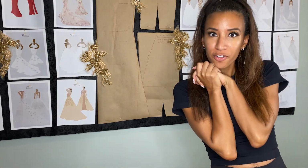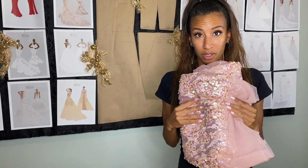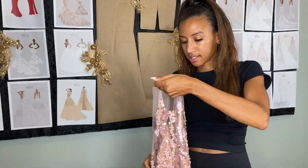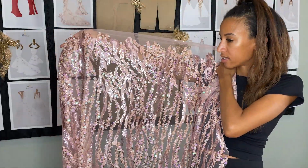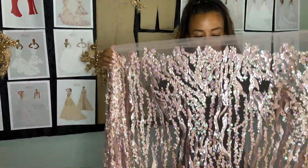So the very first fabric, like I said, is pink. If you can imagine, this is going to be for a wedding dress. And what I really, really like about it is the pattern. So I'm gonna show you exactly what I really loved about it. You can see all the sparkle and the shimmer, and I love how it has a base of embroidery design, but then it also has these iridescent sequins on top.